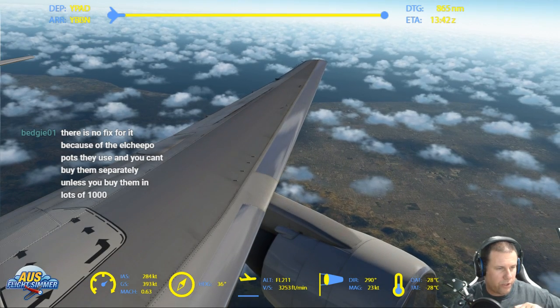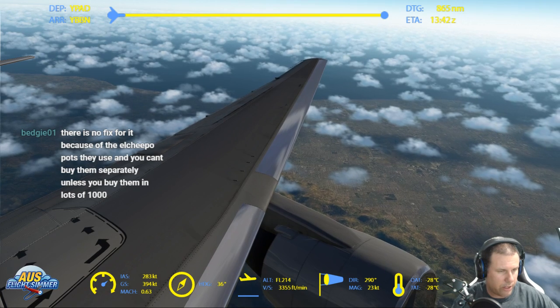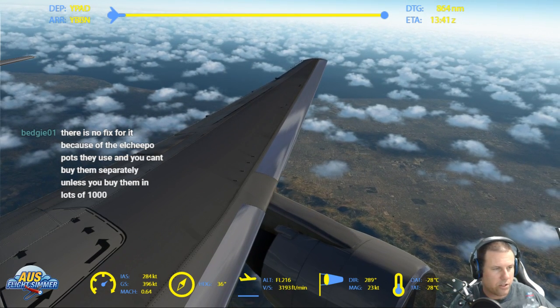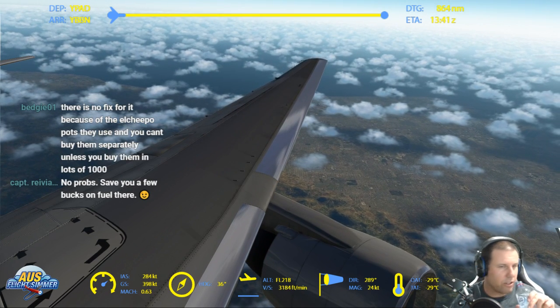There is a fix for it because of the El Cheapo pots they use, they can't buy them separately unless you buy them in lots of thousands. Is that to fix the Saitek throttles, Benji? Yeah, you did too. Thanks, Captain.